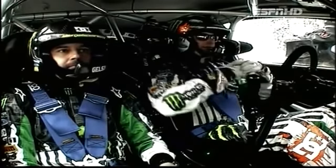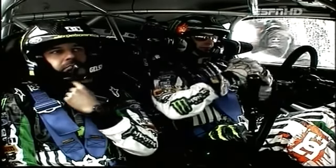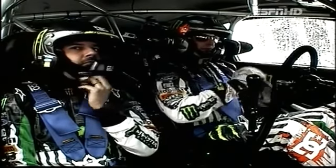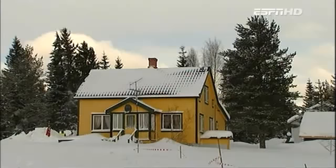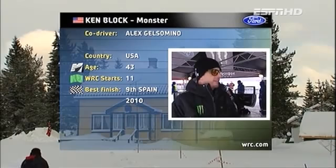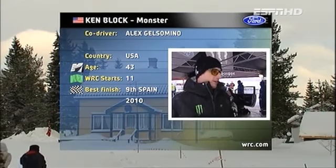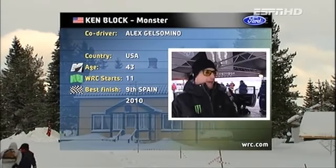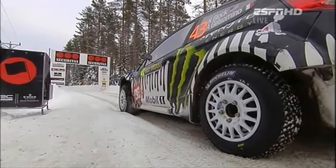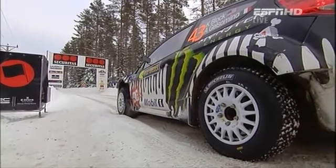Anyway, our first driver into action is Mr. Ken Block. Co-driver Alex Gelsomino, the Italian, alongside him there. Yeah, he's had several offs this weekend, a couple of snowbanks, but he did win the highest jump. Yeah, the American stunt driving phenomenon is into his second season in the WRC. He did find it a tough stepping stone for the WRC last season, though. He's under starter's orders, Jules.